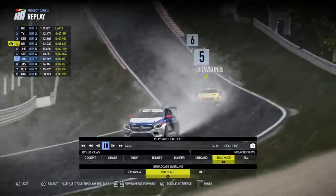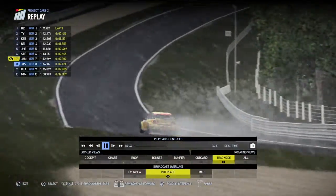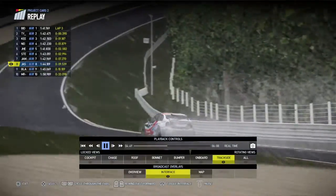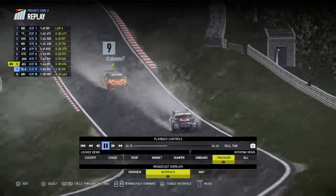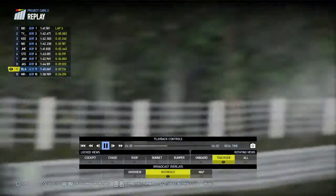Just break off from this a little bit. Look a bit further back. There's Jammer with his crumpled up BM from the first corner incident that he had with this man Jason Kay, who's an identically smashed up Beamer. I can tell you they don't look like that properly, but there's Blakeney in 9th.